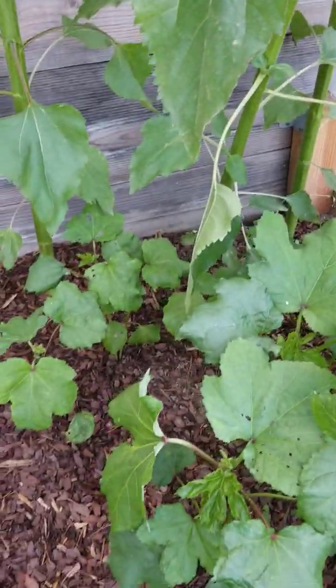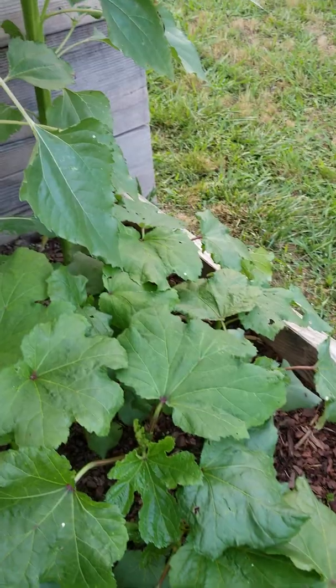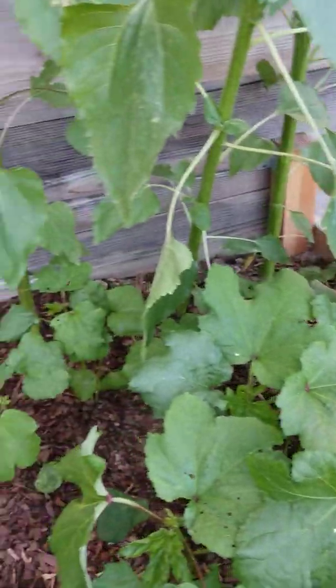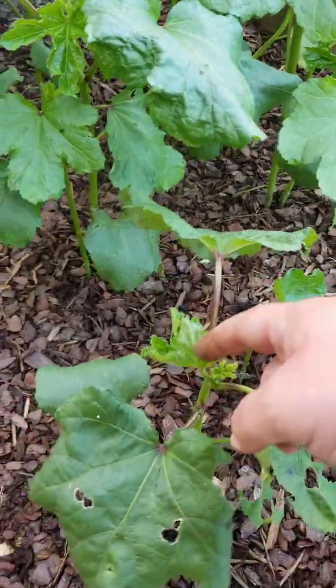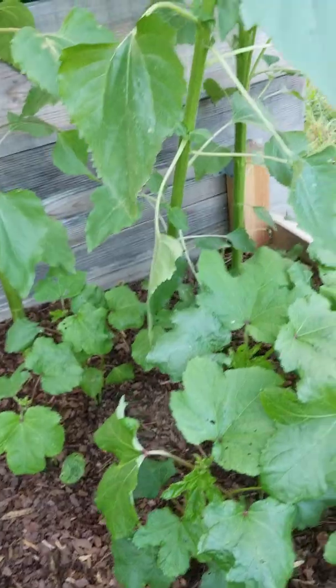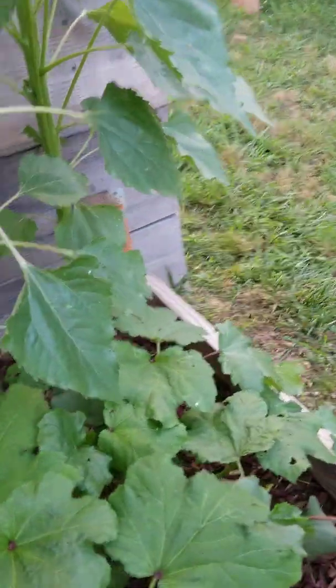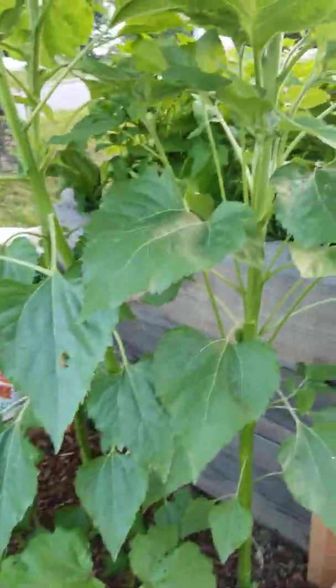But my okra is doing really well. There's a little bit of bug damage, but not too bad. And I have so many okra plants. It'll be all right. It's exciting though. I love okra. Last year I only grew two okra plants, and this year I have way more than that. So very exciting.